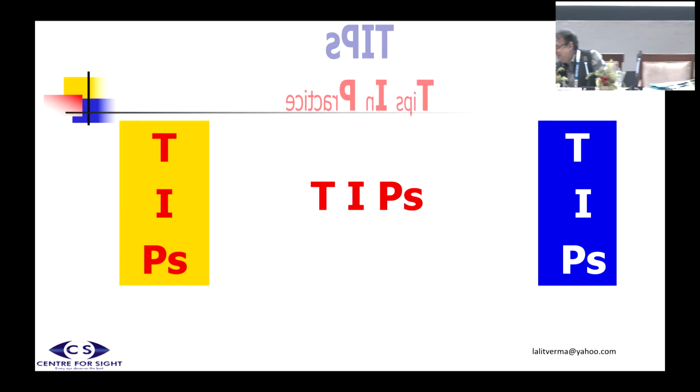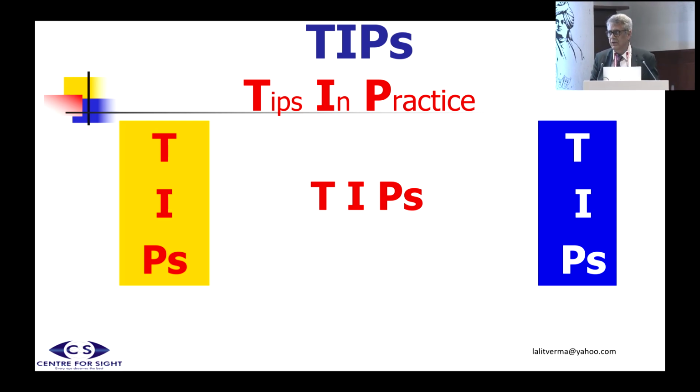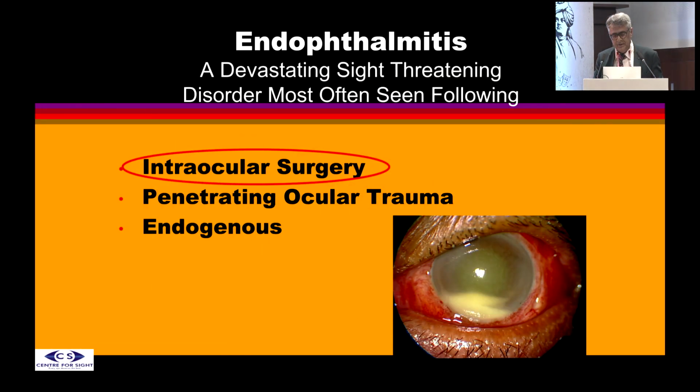I don't think we'll close the discussion, but I will just rush through this. The reason we designed this session was about tips. I said in the beginning, it's the practical tips which we want to discuss. Maybe we want to learn also and offer some tips. The aim is to share. Everyone will have some tip to offer. The aim ultimately is to improve our practices and benefit the patient.